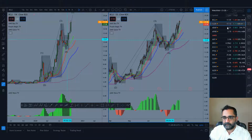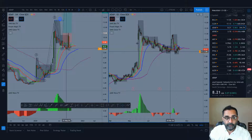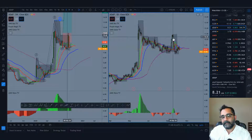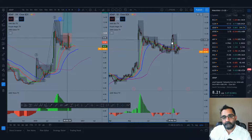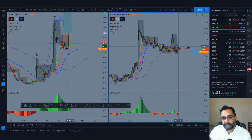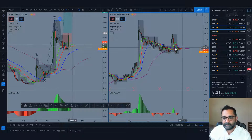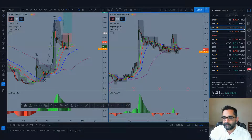So both of these charts are there. ADAP was a pretty good setup. It was taken from here. Profits were taken over these levels, and then it came back and hit the break even. So it was a 0.5% profit on this, and now it's still in the setup region, but now it's mingled with the purple, so I can actually delete this from my list.